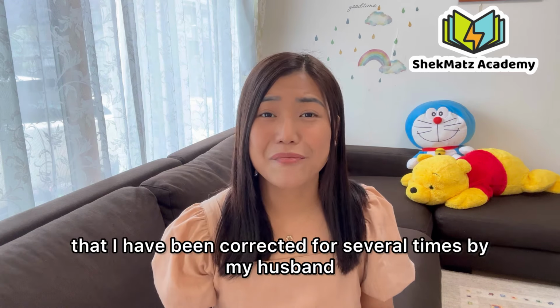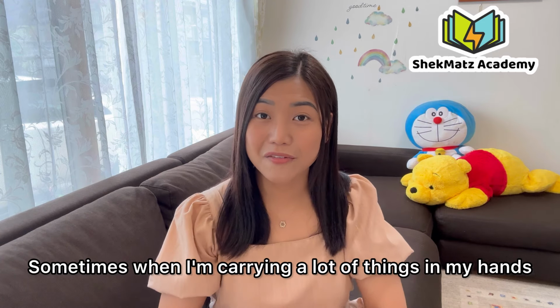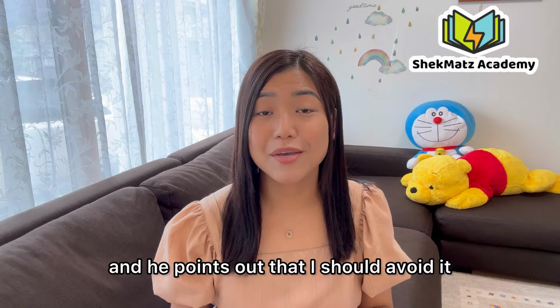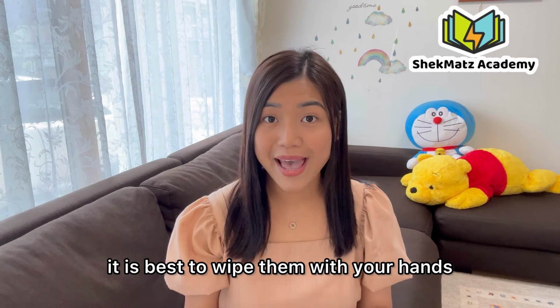This is something that I have been corrected for several times by my husband. Sometimes when I'm carrying a lot of things in my hands, I just shut the door or open the door with my legs or my feet. And he points out that I should avoid it. Another thing is when wiping the floor, it is best to wipe them with your hands and not with your feet.